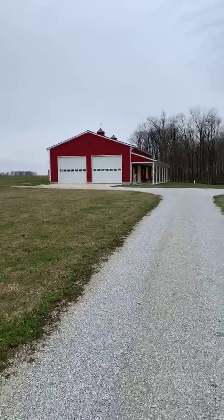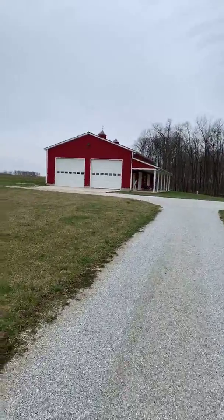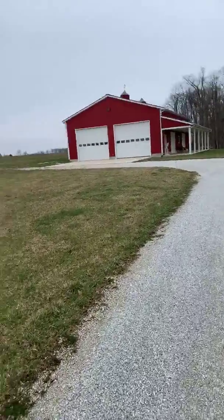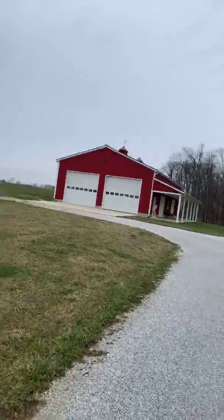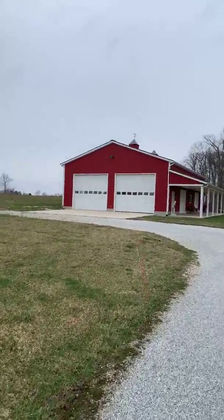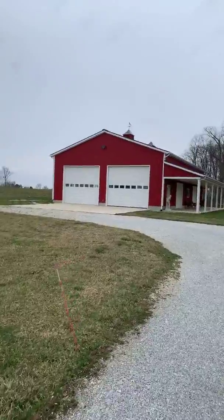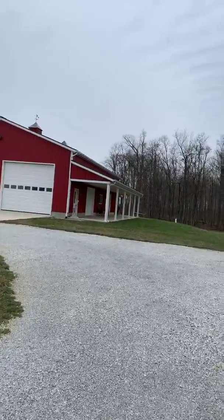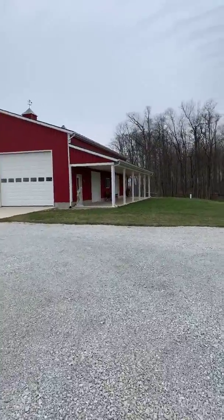The horses don't live in the whole thing. They only live in a small part of it, which we'll see here in a minute. But in case your fathers perhaps are watching along with you and are curious, the barn is 40 by 60. And the garage doors are 14 feet tall. And we put on an extra awning a couple years ago that you'll see when we get out there.